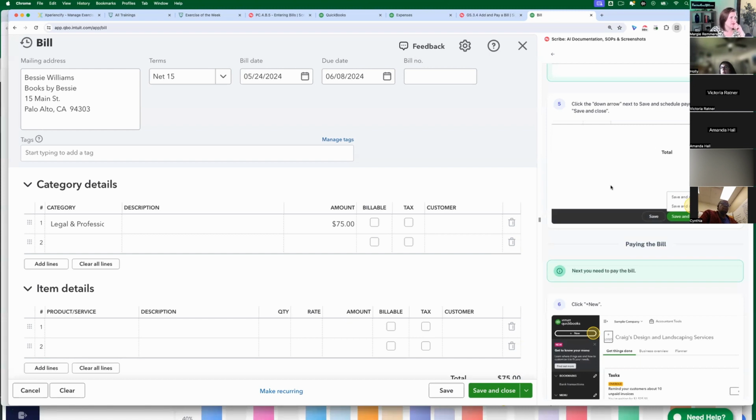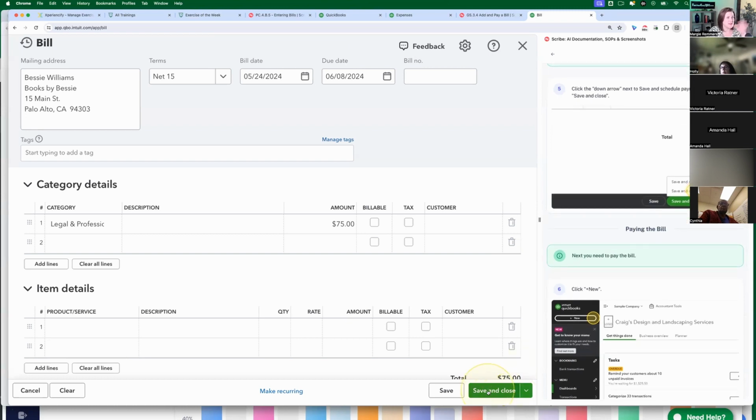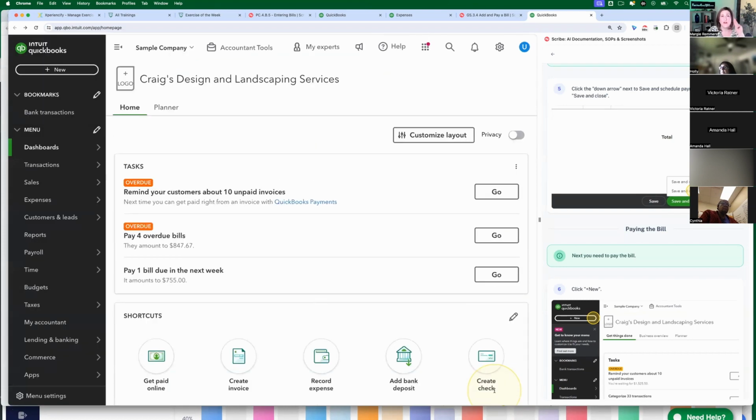Okay, so back to the exercise. That's the reason it doesn't say save and schedule payment. It says save and close. So we're going to hit save and close. Now, the two bills that we just created are out there waiting to be paid, along with some other bills that are also waiting to be paid.